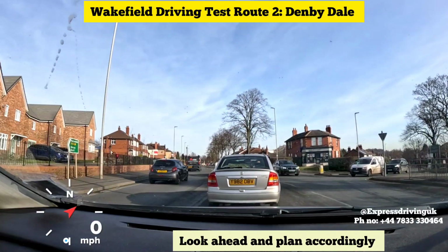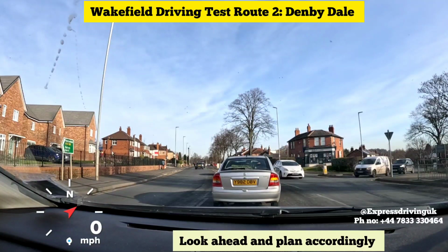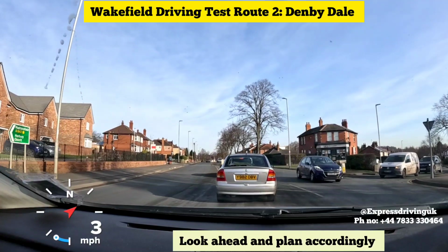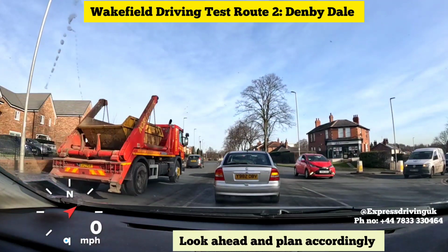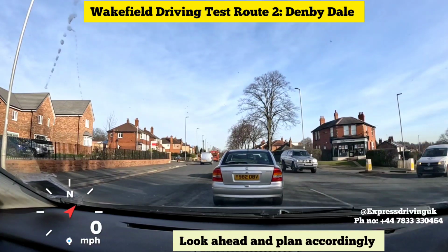Remember your gap behind the vehicle in front should be tyres and tarmac. Okay, so we're not getting too close to the vehicle in front at any time. Okay, just in case he rolls backwards, then there's a gap so that he can be aware of his position.